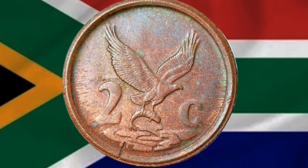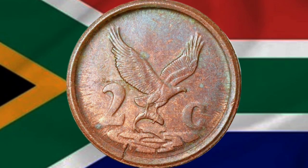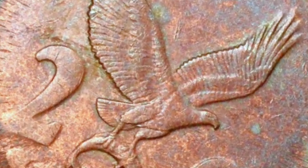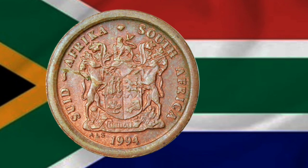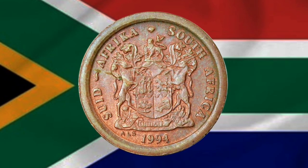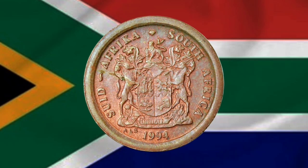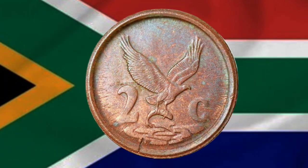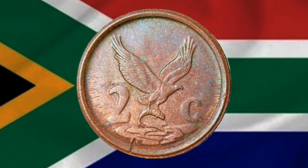Today's video we will be discussing this coin, a 2 cents coin from South Africa. Minted in the year 1994, the 2 cents 1994 South Africa coin is part of a series of coins that were issued after the end of apartheid, marking an important transition in the country's history. The coin was minted under the South African Reserve Bank and represents a piece of that significant era.